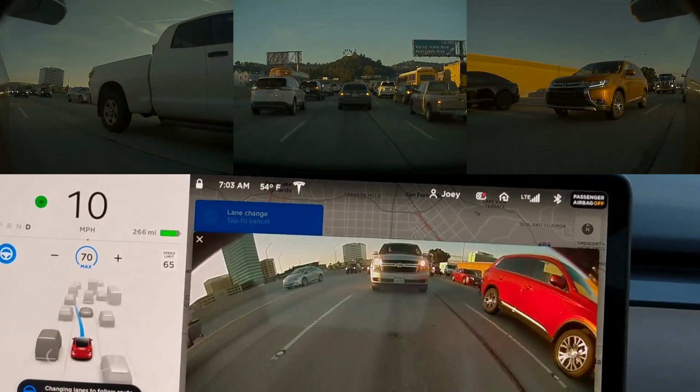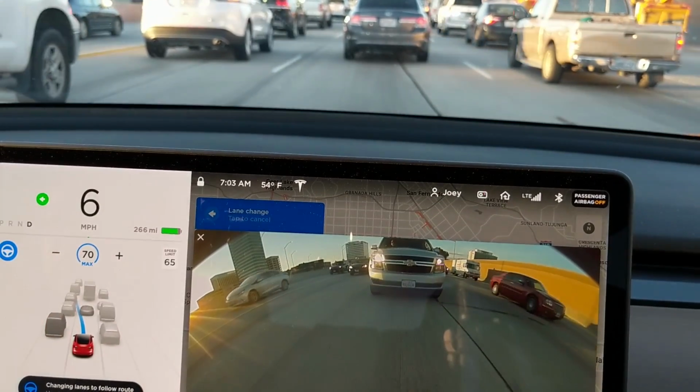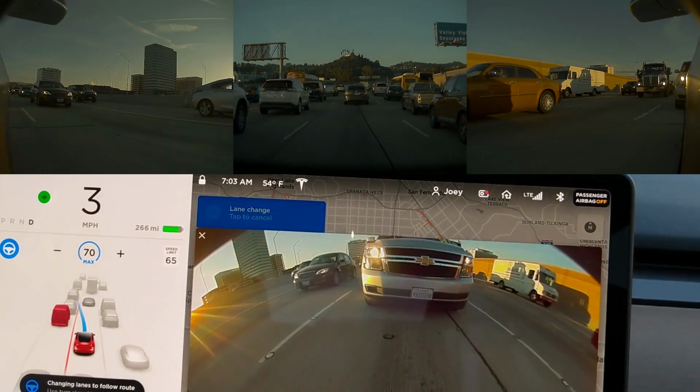Right when a Chevy pulls in behind me, as my car slows down again trying to change lanes, the Chevy gets a bit close.